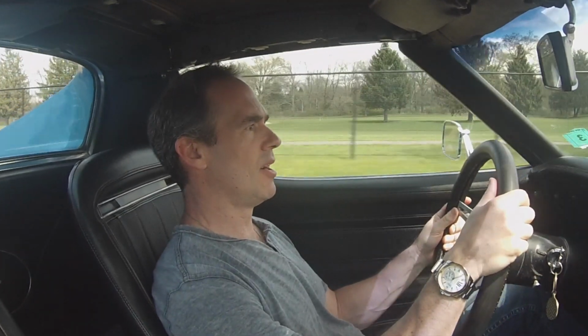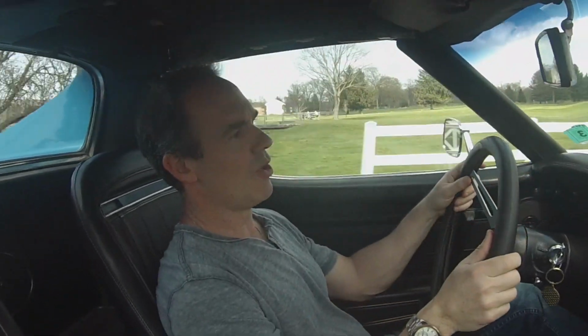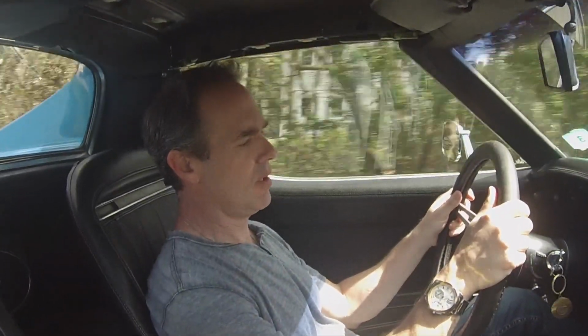Good pull. 270 horsepower. Torque's pretty well spread through the RPMs. Surprisingly, the car's pretty tight altogether. Almost 50 years old, and it handles those bumps pretty well. First gear shifter clicks in nicely. Clutch isn't too heavy.